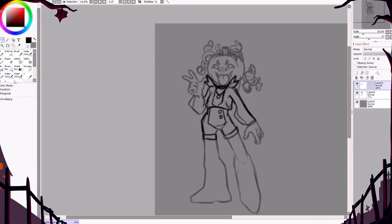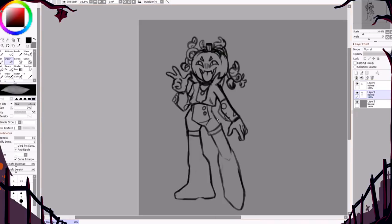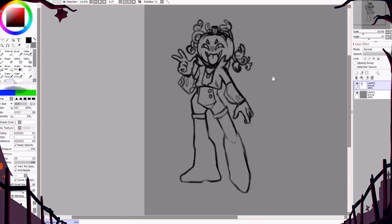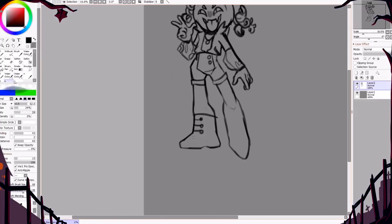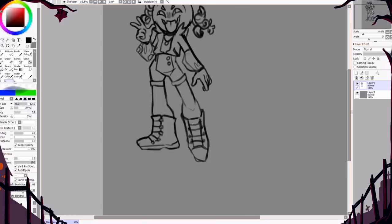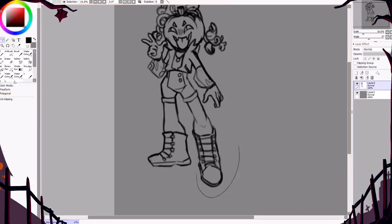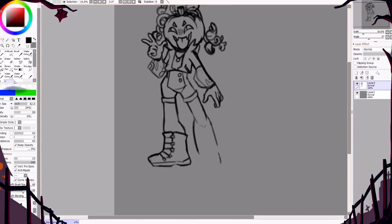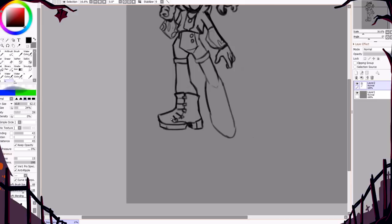So this first one is based on the headless horseman type of myth. I just really wanted to draw a pumpkin kid, considering it's Halloween, October, pumpkins, the whole shebang. And that's basically their story, and I wanted the pumpkin vine thingies to kind of look like hair, and I thought that was fun.